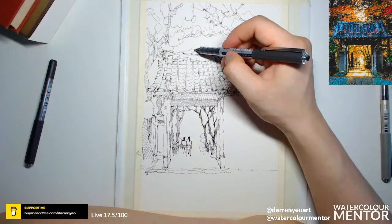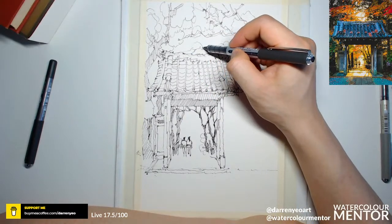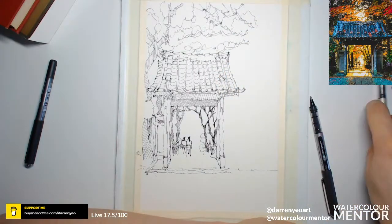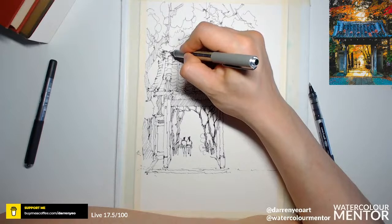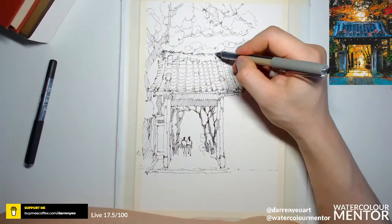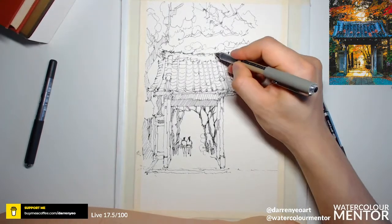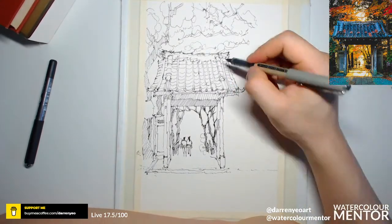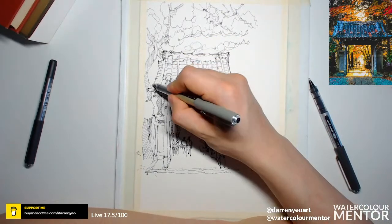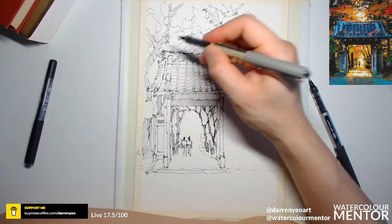I do want another one coming through here, maybe joining on a bit to the rooftop. The rooftop though does need to appear separate, so I am just trying to create a bit more contrast here with the rooftop. I've used a thicker pen like that. Hopefully this will bring it forward a touch, just like this.